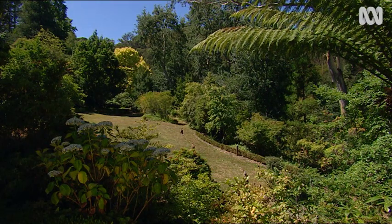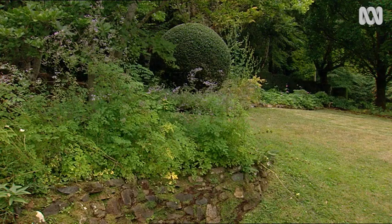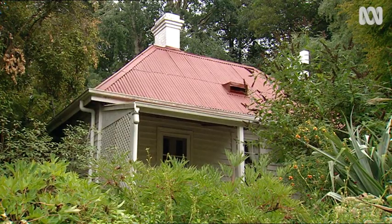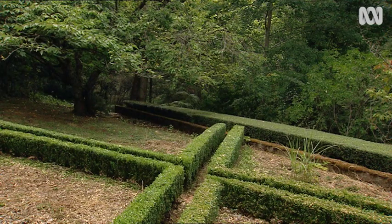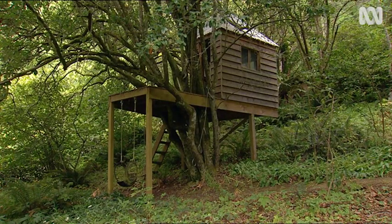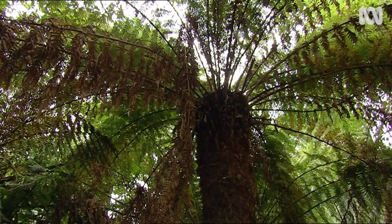The garden has formal and informal sections. The formal is closer to the house and has its mass plantings of perennials and shrubs, beautifully set off by well-clipped box hedges. The informal sections become more apparent further away from the house, and down towards the creek, the beautiful fern gully and bushland.